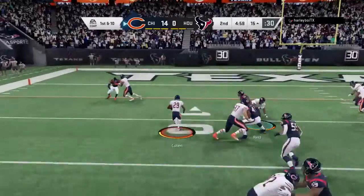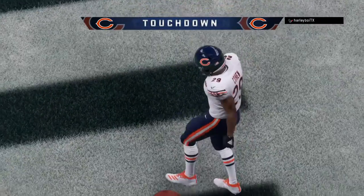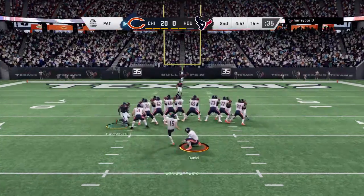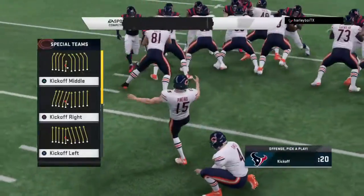They'll run on first down. Cohen. And he is in. Touchdown, Chicago. Tariq Cohen on his way to a monster game. 3 first-half touchdowns as the Bears push further out in front. Point after, right down the middle. And that makes the score 21-0.